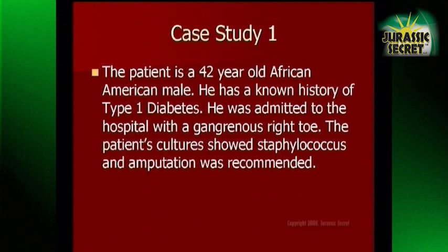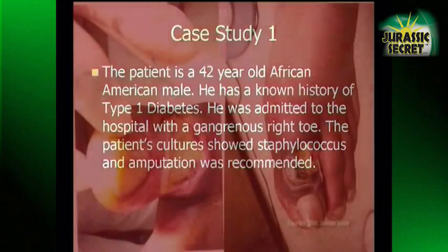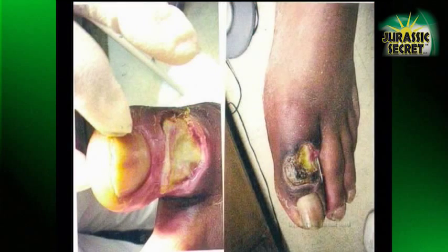This patient was a 42-year-old Afro-American patient with type 1 diabetes, developed gangrene of the right great toe after stepping on a nail. This patient went all day, got ready to take his shoe off, and he had to use a pair of pliers to take his shoe off because the nail was all the way through his foot into the bone. After presenting to the hospital about a week later, amputation was recommended after discovering that there was osteomyelitis.